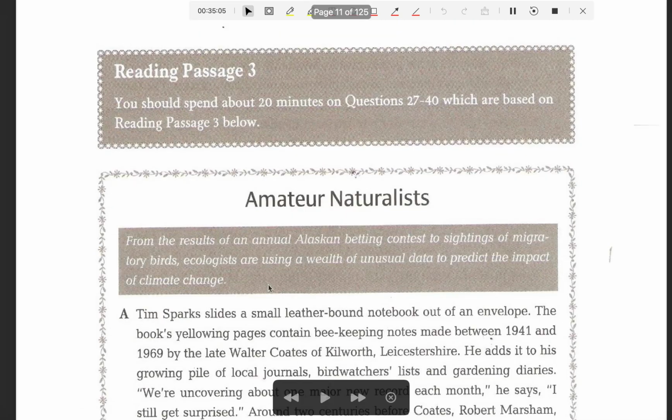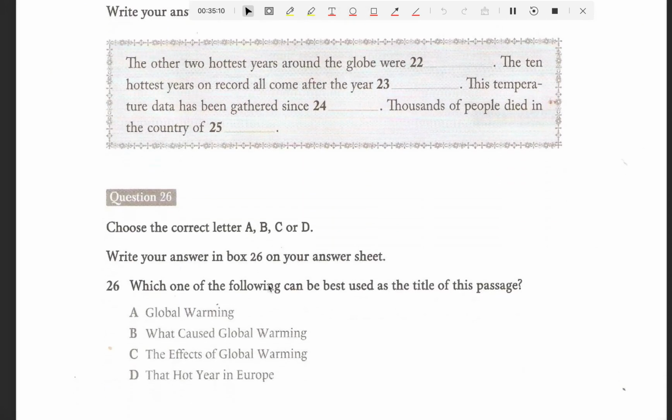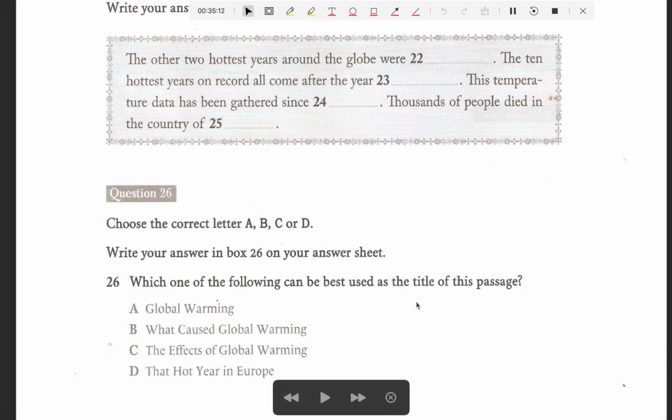Then we have this question here, just before we go into passage 3. Question 26. Which of the following can be best used as the title of the passage? This question is at the end of all the questions, which is good. Obviously, it should be at the end because now you have read everything. If it is at the start, just ignore it. Do all the questions of that passage and do it at the end anyway.